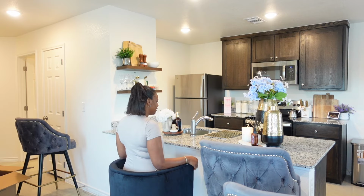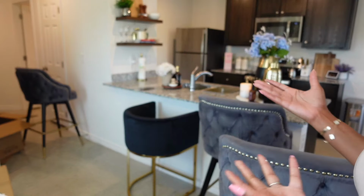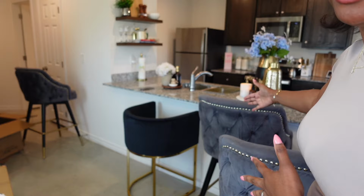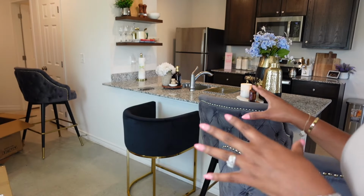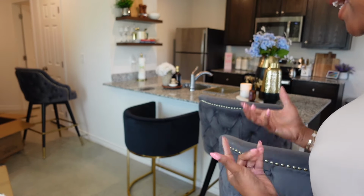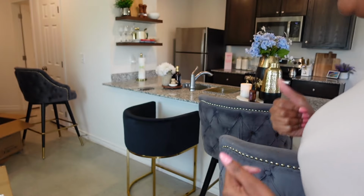This is just so good. So obviously they are shorter. Well, the back is shorter. The gray chairs have a fuller back than the black chairs, but the height difference is so, so important because now I can sit at the counter and not have to worry about my knees rubbing, and I'm so far away from my food.